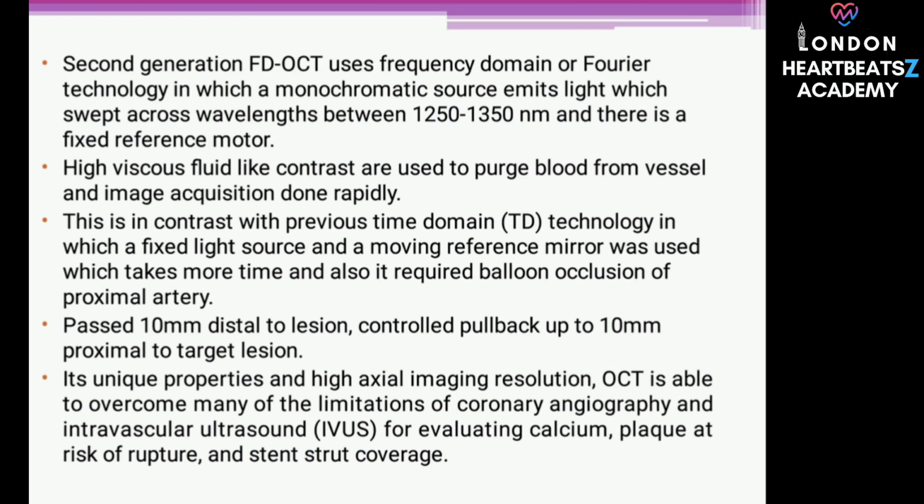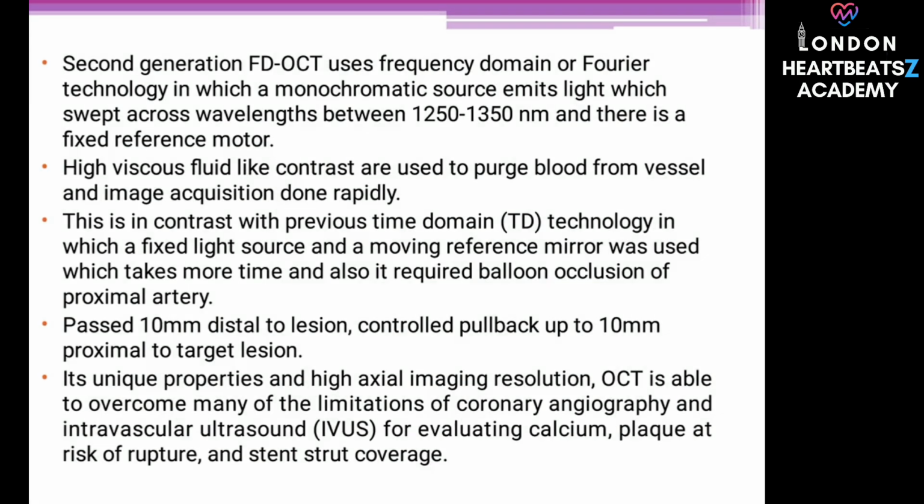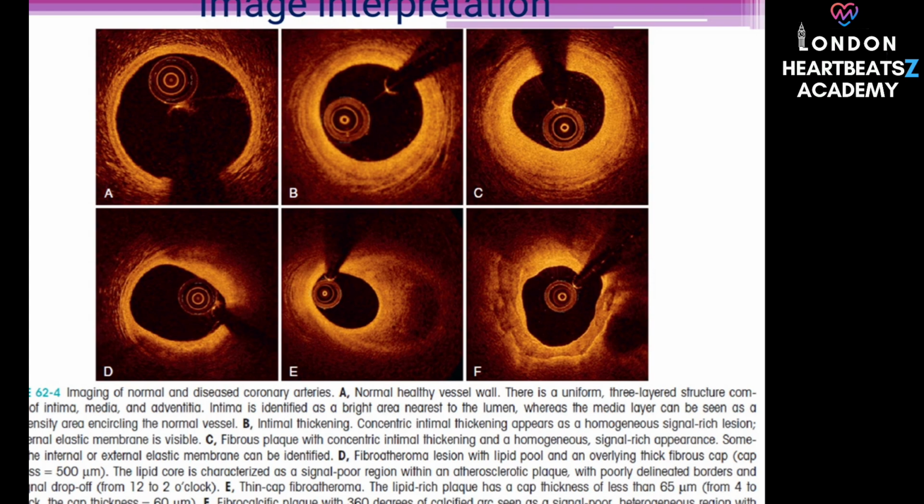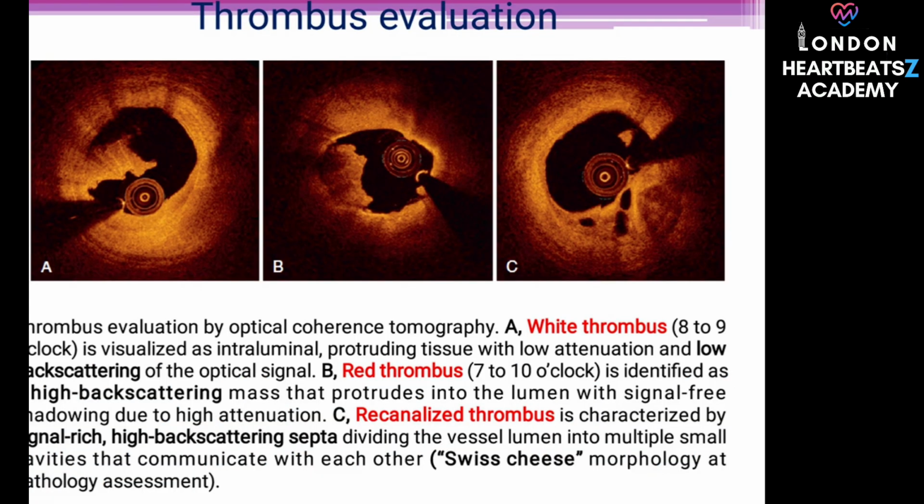OCT can actually distinguish between different types of thrombus based on its characteristic appearance. Different types of clot look different on OCT? Yes. White thrombus, which is mainly platelets, typically appears as an intraluminal mass protruding into the lumen. It has low attenuation, light passes through easily, and low backscattering, doesn't reflect much light back. White thrombus is low attenuation, low backscatter.